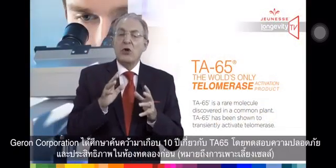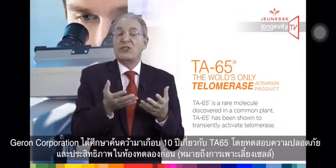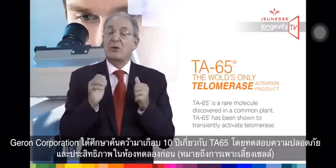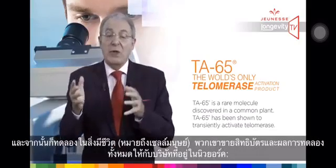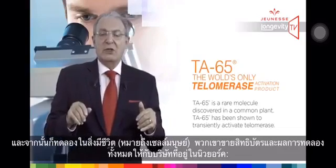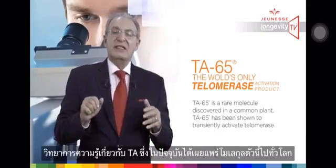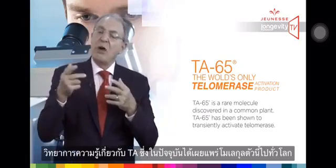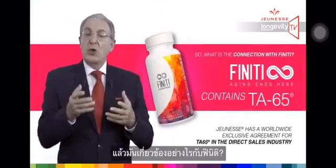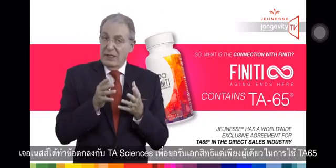Geron Corporation worked almost 10 years on this TA65, searching for safety and efficiency in vitro first, which means in cell culture, and in vivo, meaning on human cells. They then sold all the patents and results to a New York-based company, TA Science, which is now promoting the molecule all over the world. So what is the connection with Jeunesse?